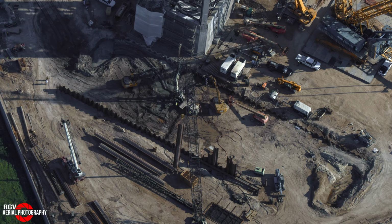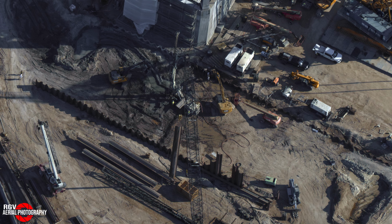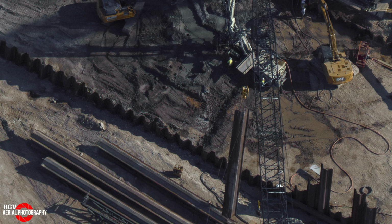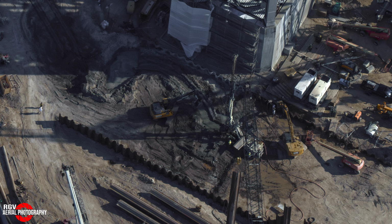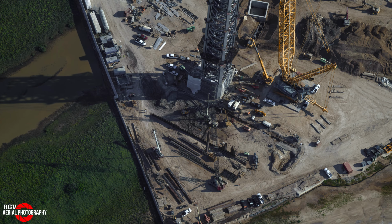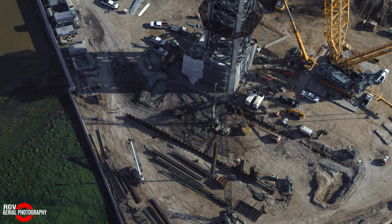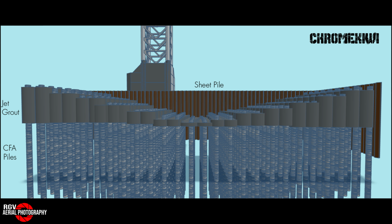Getting a little closer, let's check progress on the flame trench. There isn't much of new insights, but we can see that the southern sheet pile wall has continued to progress. Additionally, the jet grouting has moved further as well. This week's progress seems to suggest we may have to wait a little longer for the next phase to start. These renders from Chrome Kiwi give us some insight into what the jet grouting, piles, and excavation may look like.